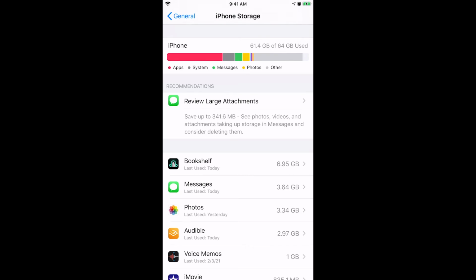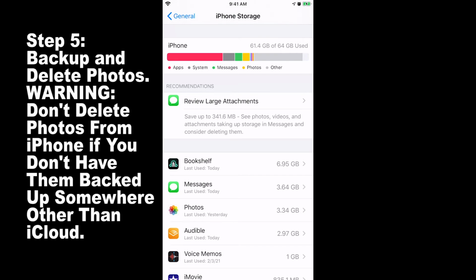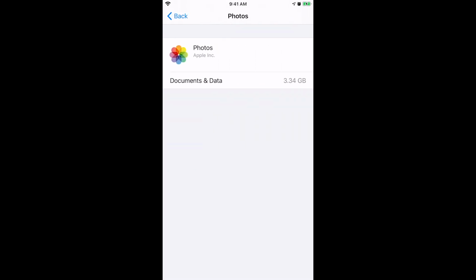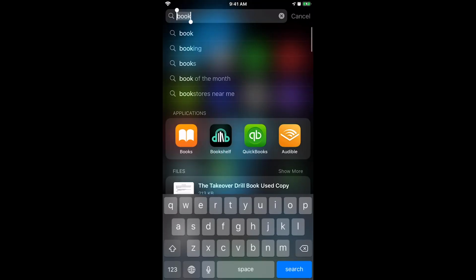Okay. So now number 5 is going to be your photos. Your photos take up a lot of space on your phone. If you have a big enough iCloud account, what is cool about photos though is it will back up your photos to iCloud and then just keep a small version of the photo on your phone. So like mine are only taking up 3 gigs, even though I have a lot more photos than that.